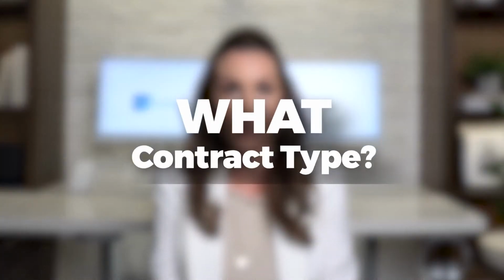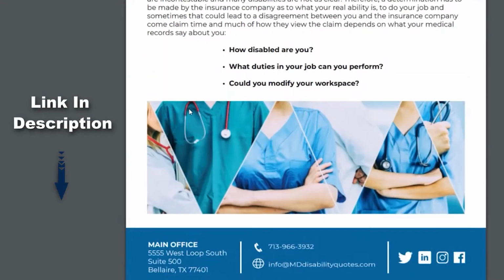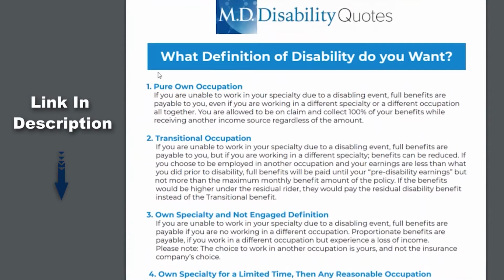Okay, so we talked about when to buy this coverage, who to buy it from, and then we need to pick your contract type. As I mentioned before, we have a lot more detail in the physician guide below, and we'll cover the 3 definitions at a high level now at this point.